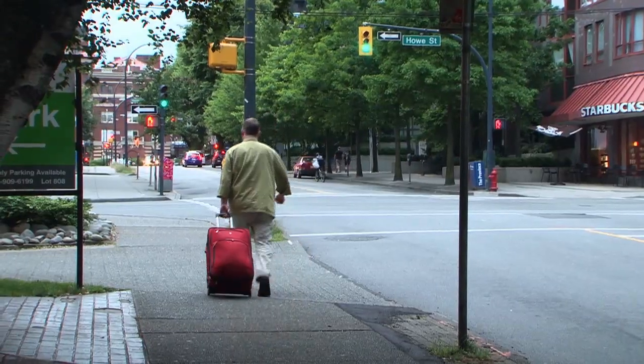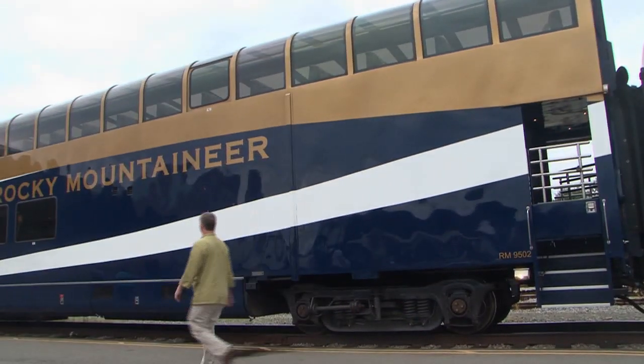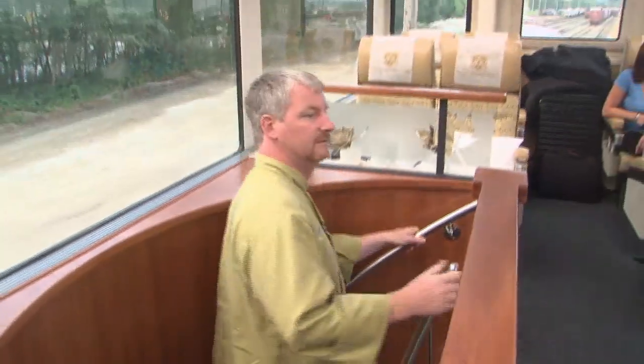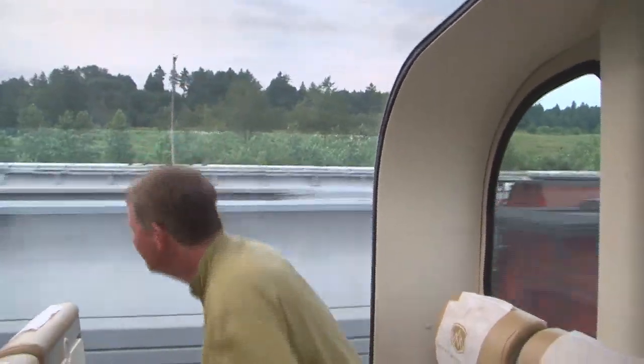Here I am in downtown Vancouver, but I can't stay. I've got a train to catch. Not just any train, though. I'm going to be riding on the Rocky Mountaineer, one of the world's most spectacular and luxurious rail journeys. These specially built double-deck rail cars are designed to give the best possible view of the scenery we will be traveling through. And they're pretty comfortable, too.